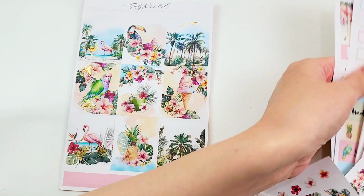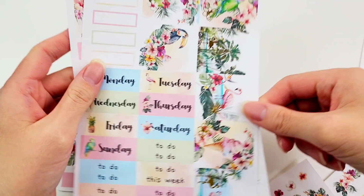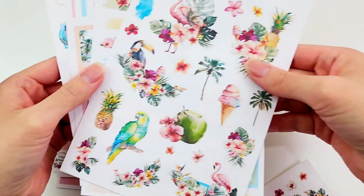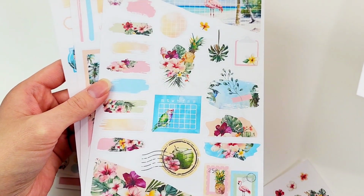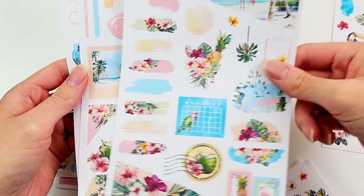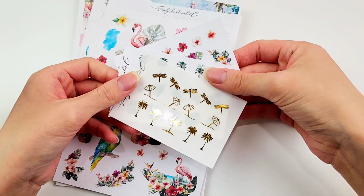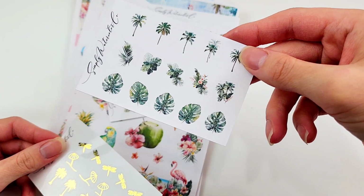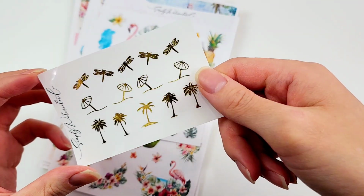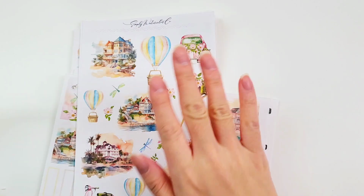And then we have our Hobonichi kit. Looks like this. And then we have our deco. There's a lot of elements in here. Our journaling sampler. And then our journaling kit. That is 2 pages. And then the mini deco. So we have these, the foiled deco. That is Tropical Days. And we are going to be planning with Resort Sunset.